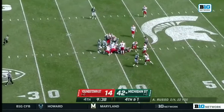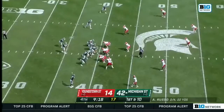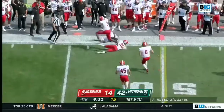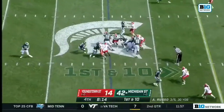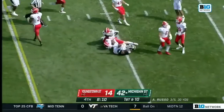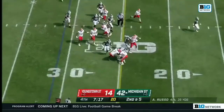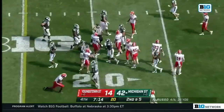And Russo with the quarterback keep for the first down. Experience at that spot. And swings it out that time to Ian Stewart. And now another running back. This is Eaglin, and Eaglin taking his first carry. Even these moments, as you're getting into the waning stages of a fourth quarter with a big lead, will be evaluated closely. Eaglin pushing his way for some extra yardage.